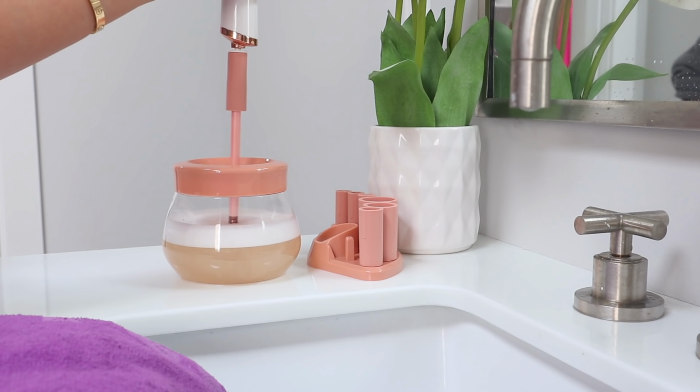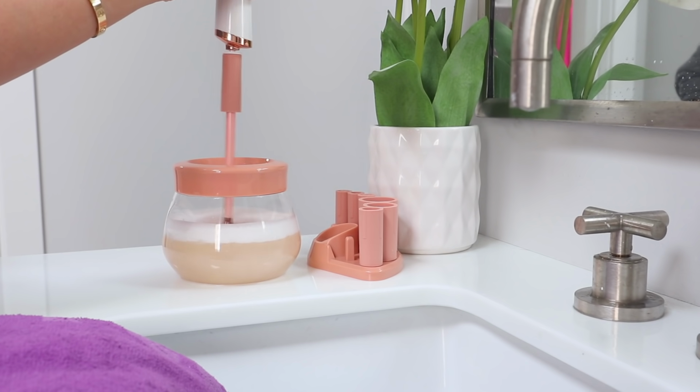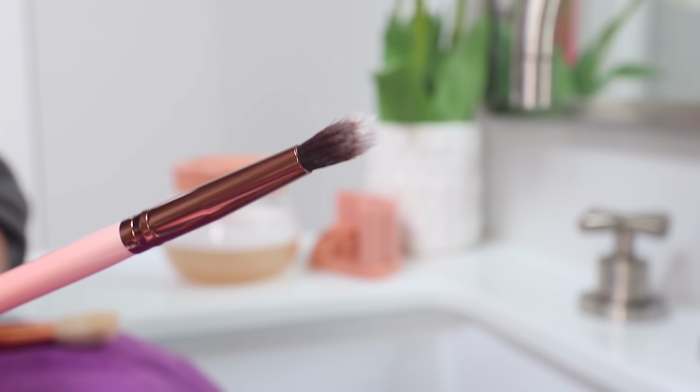It's so easy to use, and the best part, it thoroughly deep cleanses all of your makeup brushes. I'm not gonna lie, I used to dread, maybe even low-key hate cleaning my makeup brushes, but ever since I got this, I have not been dreading it at all because again, it's so easy to use and it's just so convenient.